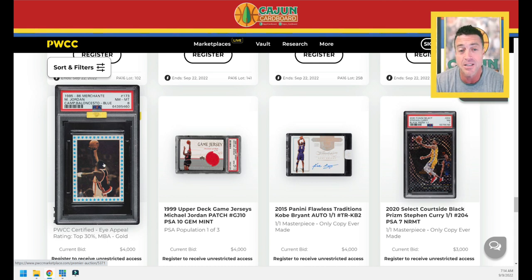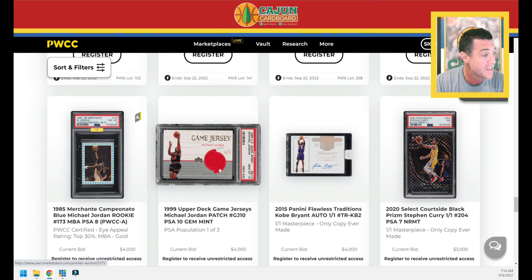And that being said, he probably has this card. Another Jordan jersey, PSA 10, old label here. Good looking card there. Pop 3, that's a 99 Upper Deck game jerseys.